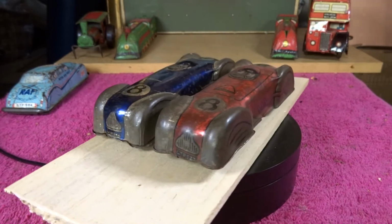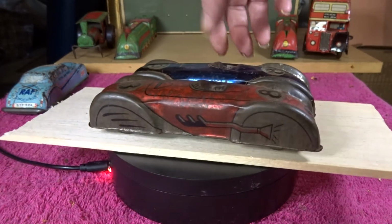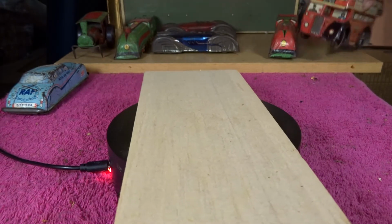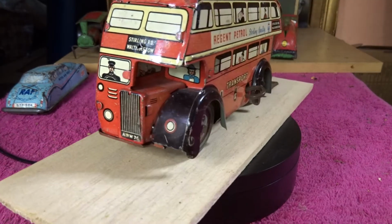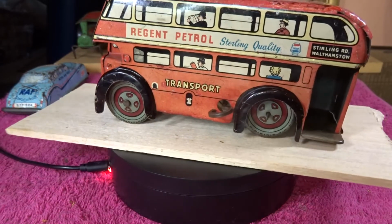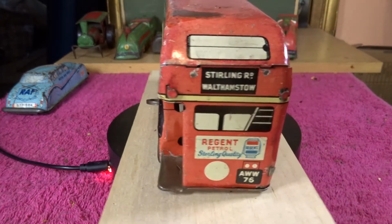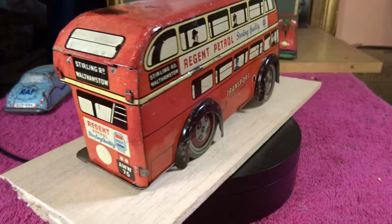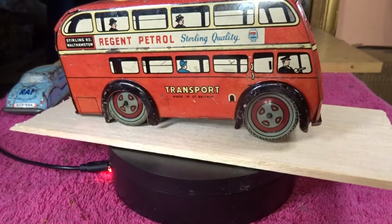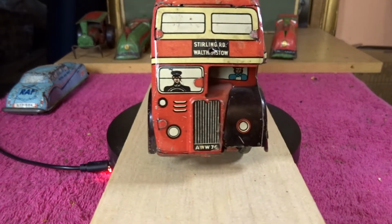And then lastly for this video I have this extra bus I just recently purchased. This extra bus here, another Wells Brimtoy bus, not in the best of condition, but it's a Regent petrol bus. With the early version wheels. Yeah, it doesn't sit right, does it? It's sort of down at the back and up at the front, but you can't have everything, can you?